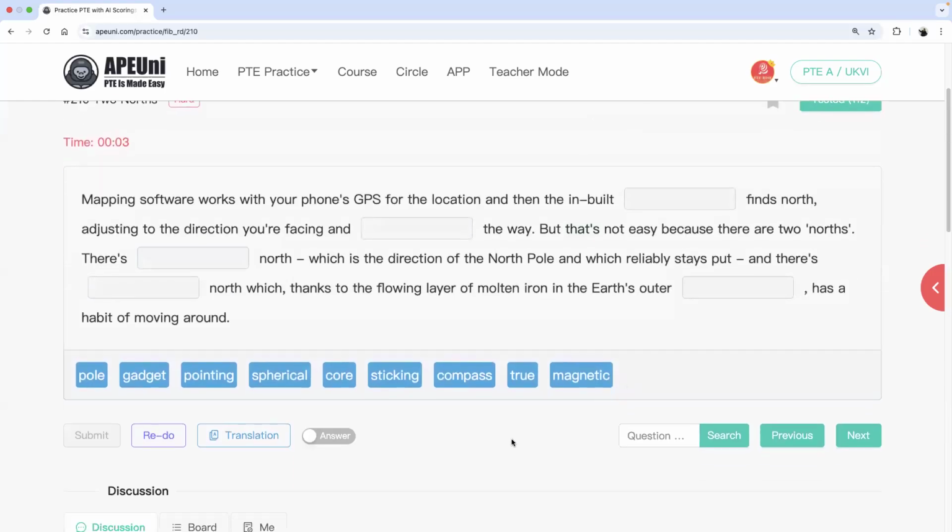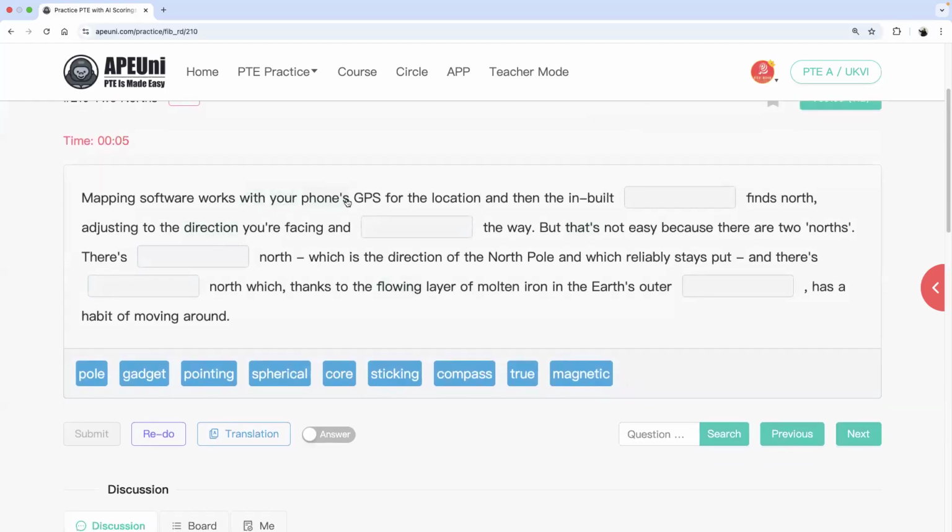Mapping software works with your phone's GPS. Now we are in a GPS like directions for the local, and then the inbuilt dash finds the north. What do we use to find north, west, south? Compass, right? So we use compass. Find north, adjusting to the direction you are facing and dash away.